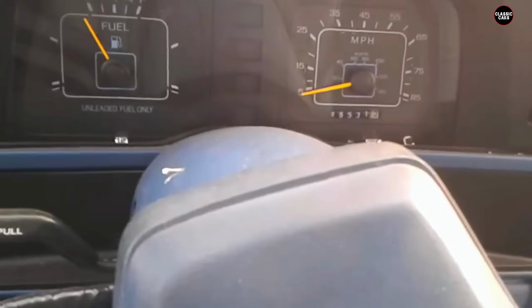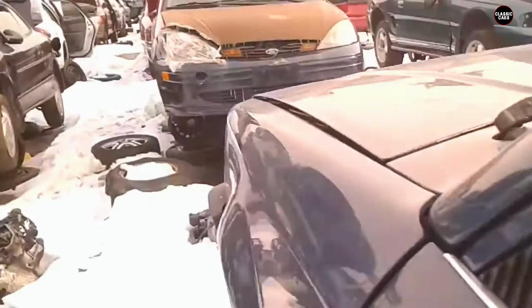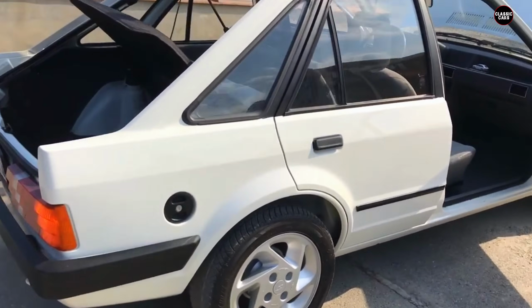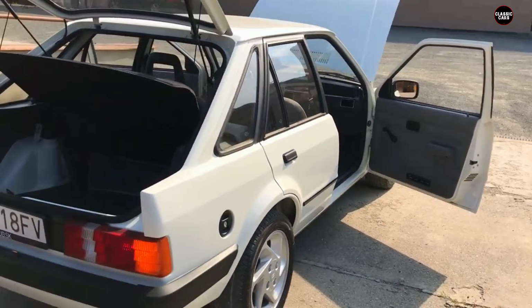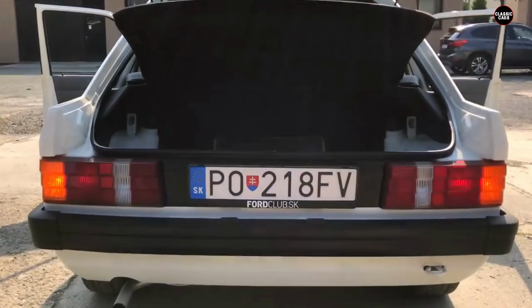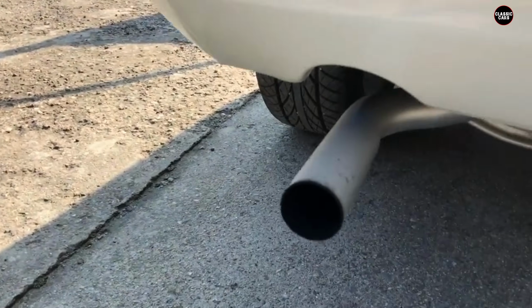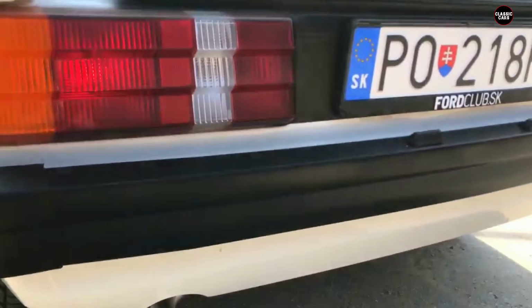Reliability, another critical area for any economy car, was hit or miss with the Escort. While some owners reported relatively trouble-free experiences, others dealt with a host of issues, including failing transmissions, electrical gremlins, and persistent oil leaks. The carbureted engines in early models were particularly finicky, requiring frequent adjustments to run properly. The automatic transmissions were known for their rough shifting and premature failures, adding to the car's reputation for mechanical fragility.